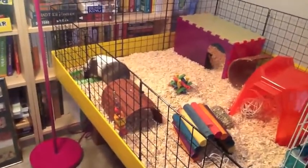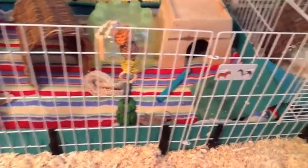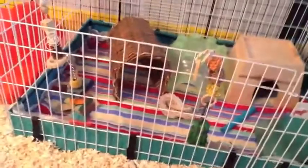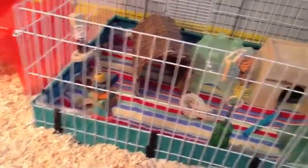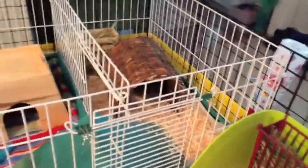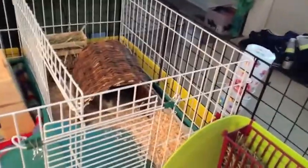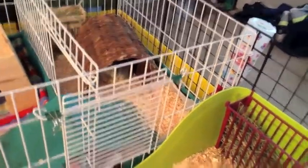So the hope is that they can learn to get along, because they've been squabbling through the bars. Well, they've only been here like an hour, but since we put them in, they've been fighting through the bars. Not nearly as bad as I expected, though. Kiwi's also been a bit more adventurous than I expected. Her hay rack is over there with her food bowl and her water bottle, and she has a tunnel she can hide in. That's where she is right now, so she feels nice and safe.